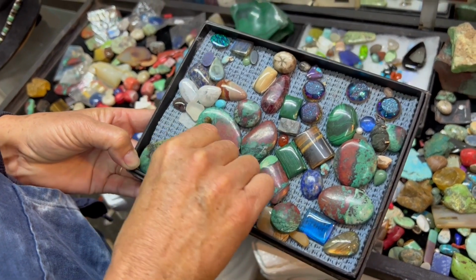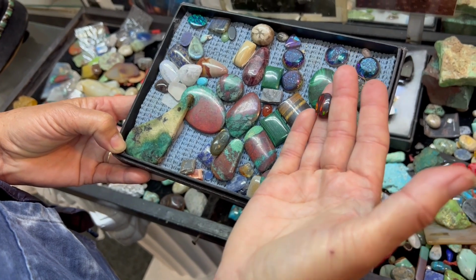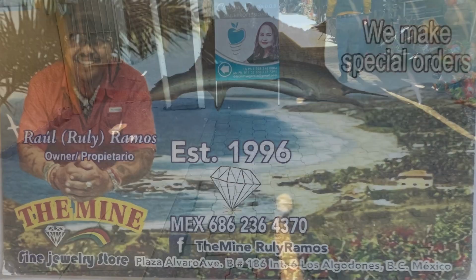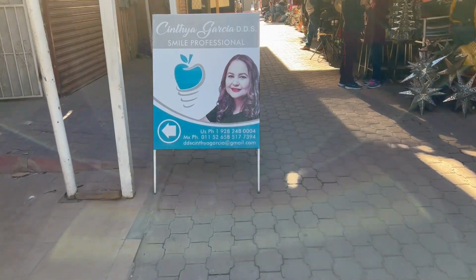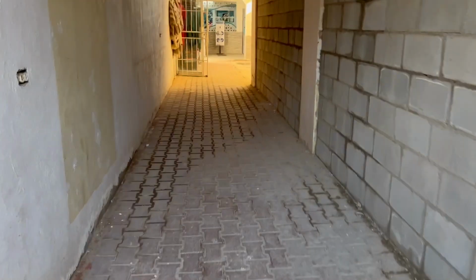Look at this one. Fire one. We have had several friends buy jewelry here, and they've been really pleased with it. It's not cheap. Most pieces, the minimum has been about $100, and then upwards to about $500, but it's good quality. Okay, coming down the alley, we see Cynthia's sign all the time, and we just take a left right here.